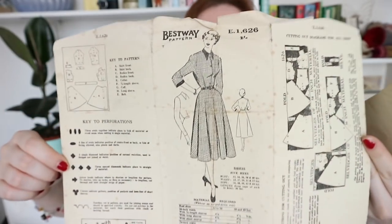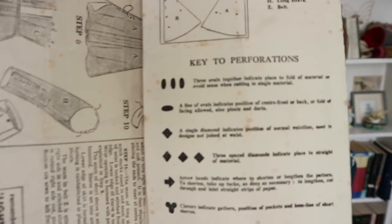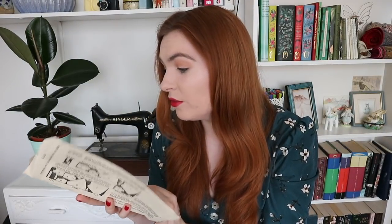So yeah, it's literally a piece of paper that's just been folded to encase the patterning. So it's an envelope and an instruction book. But there's not many instructions. Oh, hang on. There's like a key chart, sort of like the Tilly and the Buttons version of a jargon buster. So 3 ovals together indicate place on the fold of material to avoid seam when cutting single material. A line of ovals indicate position of centre front or back or fold facing allowance, also pleats and darts.